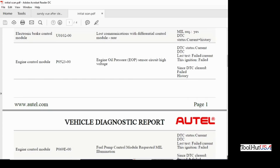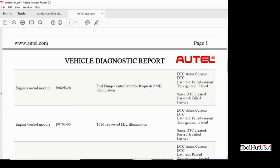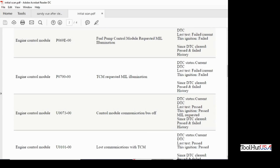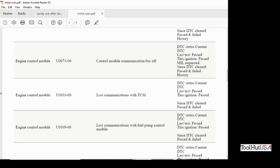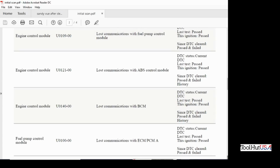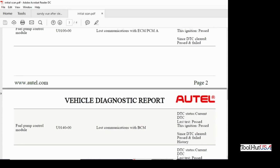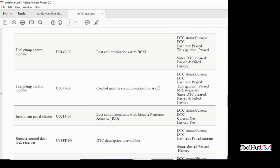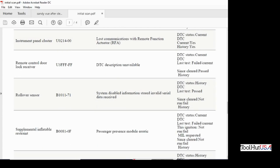The first one is that it is an all-wheel drive Saturn Vue, and the all-wheel drive module or rear differential module or whatever they want to call it on this car is not communicating. Not on my list. I do attempt to go into the data list and communicate with it independently, and there's no communication. So most of the codes that I have in the vehicle are communication type codes.